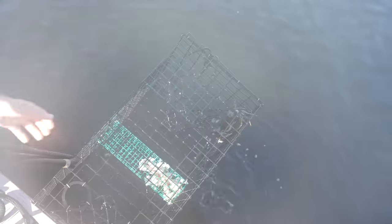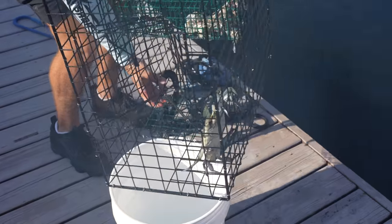Oh my God, we have a crab! Let's go, let's go. The chicken! Ew, the chicken's so gross, dude. Look how slimy that chicken is. Oh my God, I cannot believe there's a crab in here. 3 days, not a single sign of life. The chicken smells so bad.